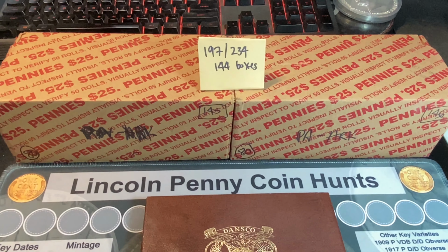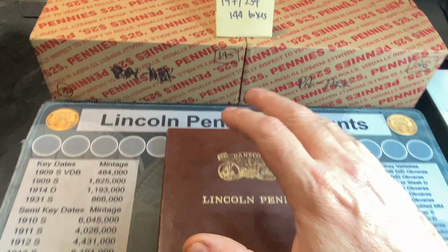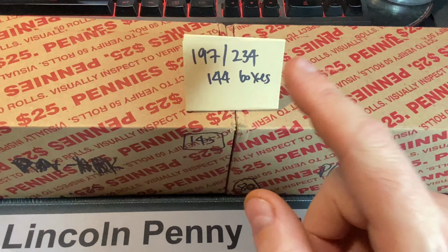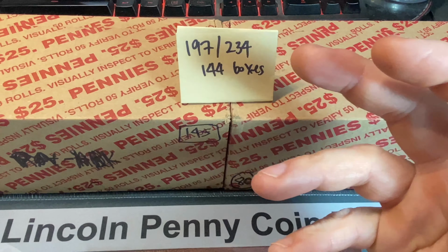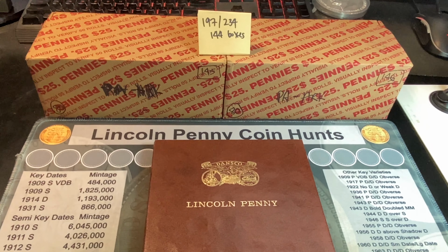Now, through the 144 boxes, we have found 197 of the 234 cents that this book holds, and that's a pretty good amount considering we're just finding them in circulated boxes, but I'm really trying to get to 200 finds before the 150th box. Now, that is possible, although we've only found 1 cent in the last several hunts, so hopefully we can find at least 1 more from these 2 boxes.